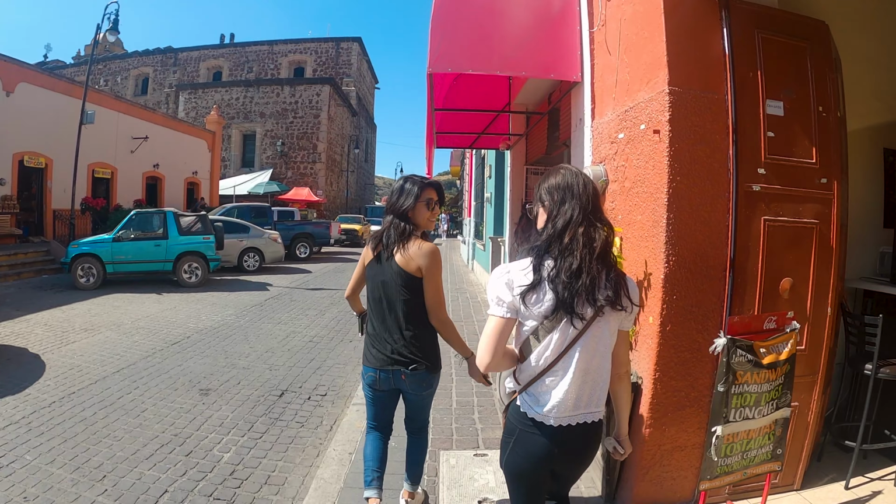So the town of Tequila can be found about 60 kilometers northwest of the city of Guadalajara, and just like the city of Tlaquepaque, it's another one of Jalisco's Pueblo Mágicos. In 2004, the town and the area surrounding it were actually designated as a UNESCO World Heritage Site because of the popularity of tequila and the history behind its creation.